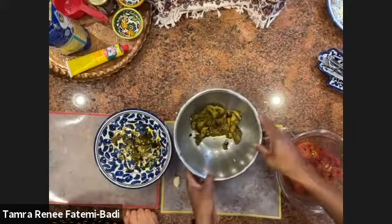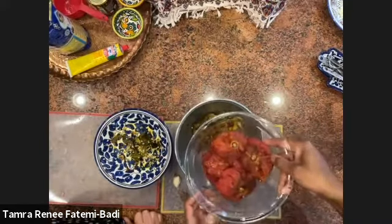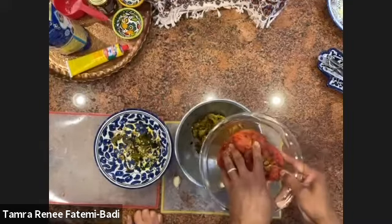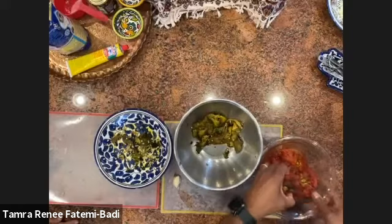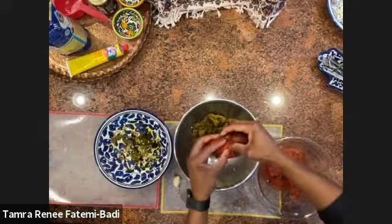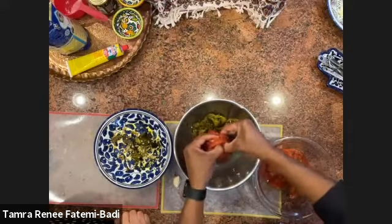You can take more time to remove all of the seeds if you prefer. I also have the roasted tomatoes here. What we saw earlier was quite a bit of liquid from the tomatoes. I poured most of that out, and now I'm going to add the meaty part of the tomatoes into the salat mashwaya, into the bowl.